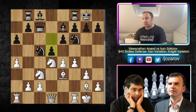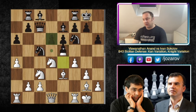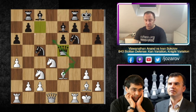A better idea is probably to play the move d5, maybe even sacrifice the pawn, or maybe h6, because there is now this threat that Vishy will pull off. But let's see what would happen if you would not have played the move rook to e8. After d takes e5, d takes e5, of course you cannot take queen to e5, you get bishop to f4.